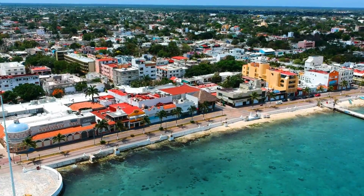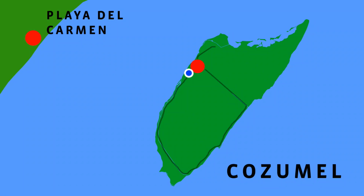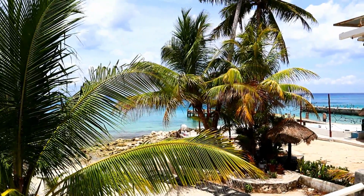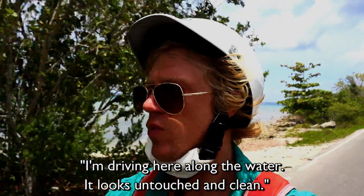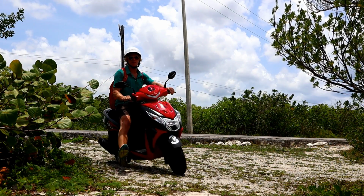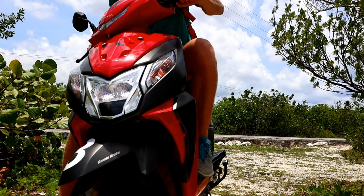I started driving along the ocean road, heading down to the southwest part of the island. I was going further down the island and passed by a few hotels. Then I decided to stop for some snorkeling. Driving here along the water, it looks really, really untouched and really, really clean. I stopped here on the side of the road and it's really, really empty. So quiet. It's really nice to drive along the beach like this.